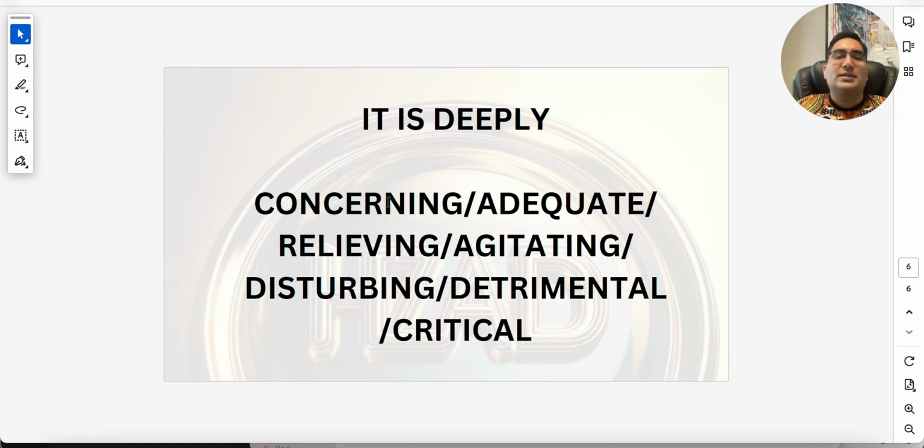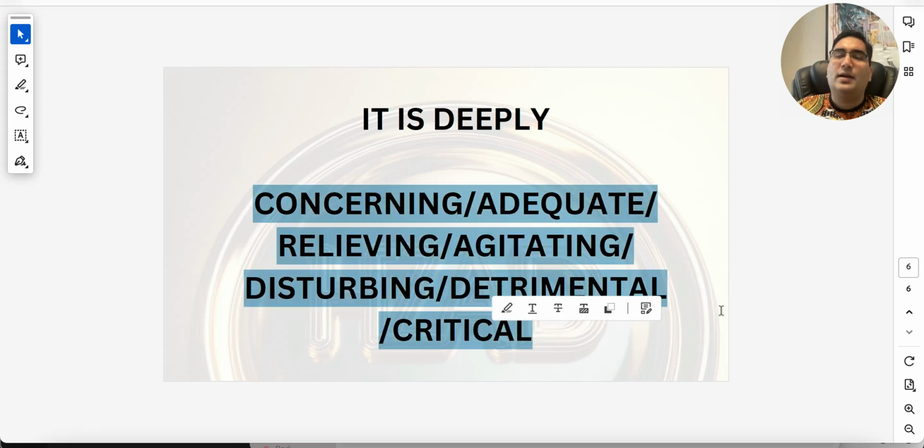So if it's concerning, it's deeply concerning, adequate, again, instead of using words like effective, use advanced words. Adequate is a better replacement of effective. Relieving if it's helping out and relieving some pain or trouble. Agitating, alarming. Disturbing, again, alarming or agitating, very similar. Detrimental, harmful, and critical is a good replacement for important. You can see all the adjectives even are put here to give you alternatives for basic adjectives that you can use.